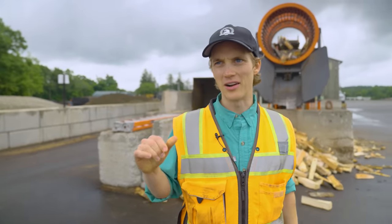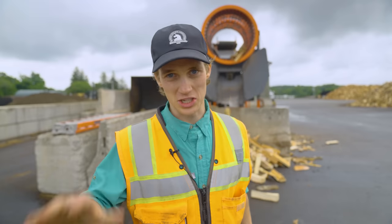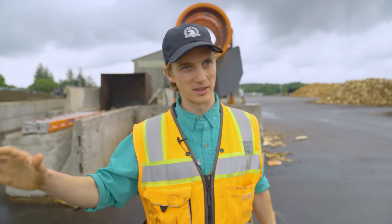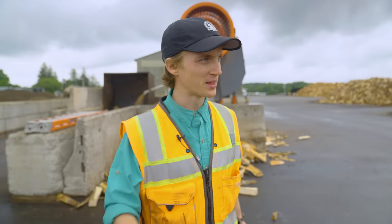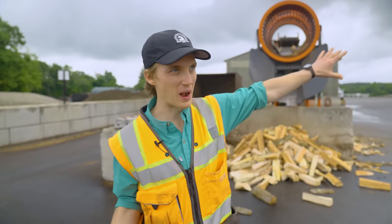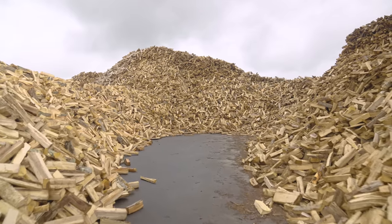All right, so we are out here outside of Providence, Rhode Island, at JR Vinagro's recycling processing yard. This place is supposed to be just enormous. We just got here, so we haven't seen it yet. Right when you come in, there's these enormous piles of firewood. They do over 2,000 cords a year.